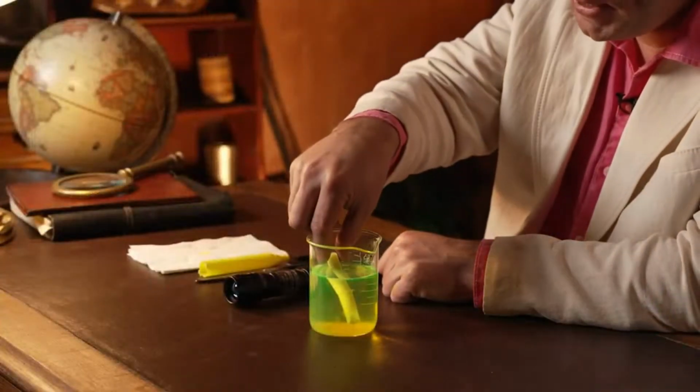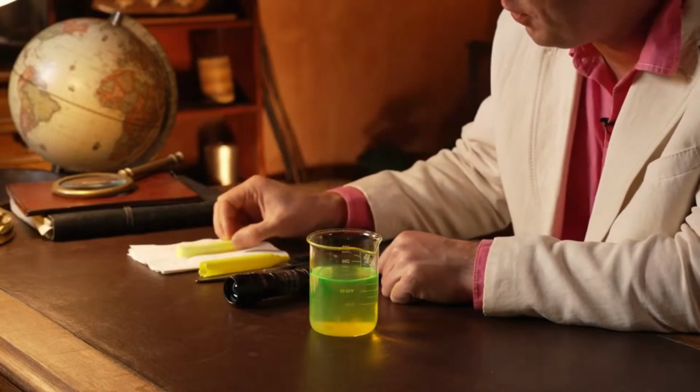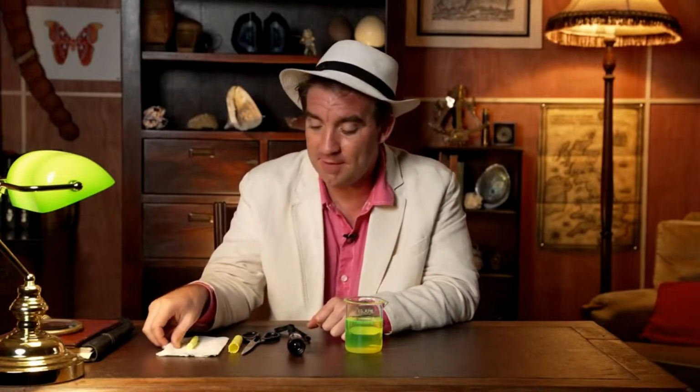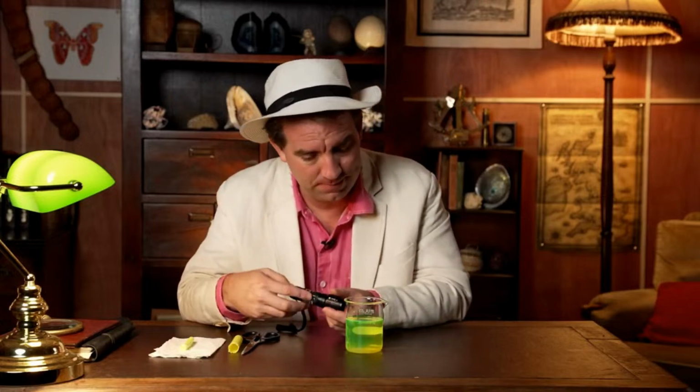When all the ink has been dissolved from this part of the marker pen, you can take that out and put it on the paper towel. The ink can stain things, so definitely put it somewhere safe and sound where it won't cause a mess. Then you're ready to experiment with your solution.